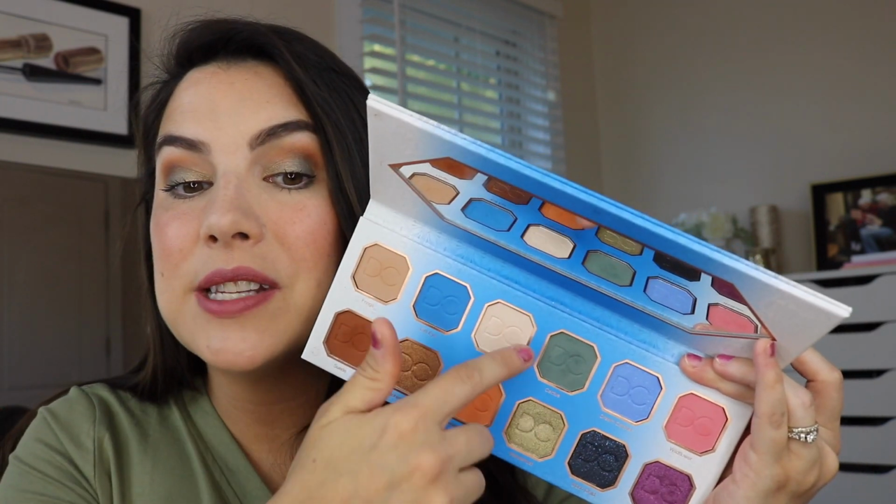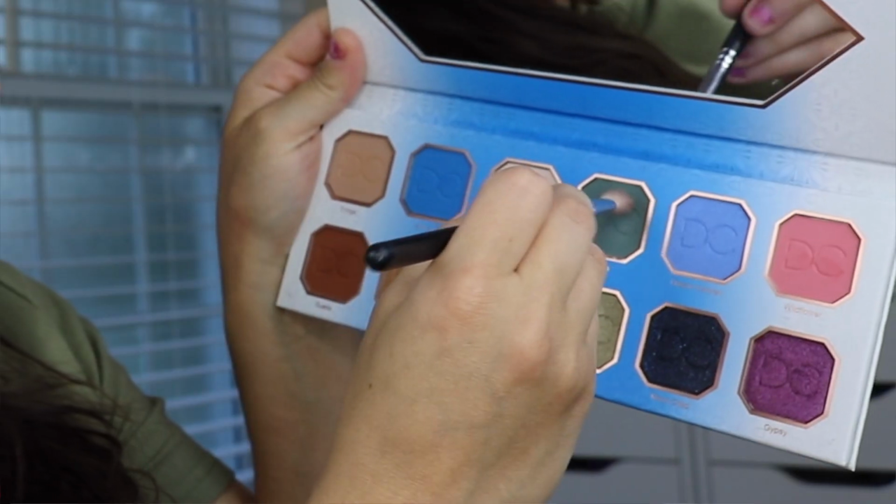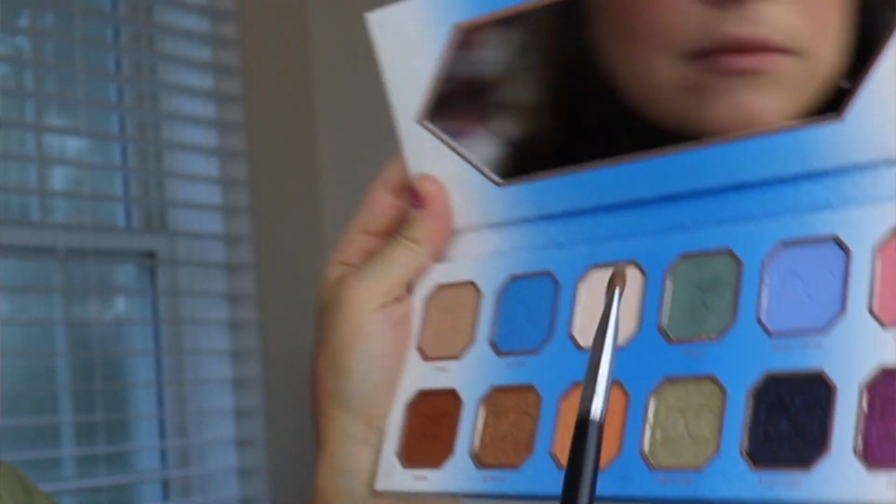And today's look really centered around the greens. So I started with this shade called Fringe in my crease. I added a little bit of Cactus to the crease, but that's not Cactus's shining moment yet, just hold on. Wanderlust all over the lid, this shimmery green is absolutely beautiful. But then Cactus, I love how it's not a pure olive, yet it's not really a forest green. And when those two shades merge on the lid, it's absolutely glorious.